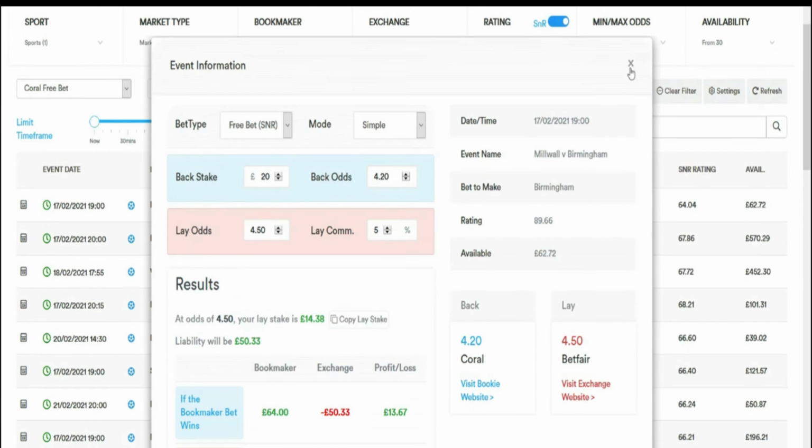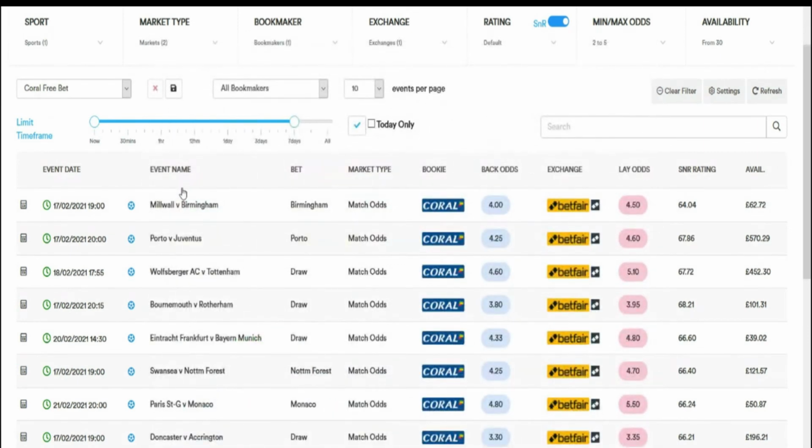So this is a really useful tool and calculator to have and to use. So don't worry about not having any betting experience or sporting knowledge. You really don't need it. This is a calculator that you'll use quite a lot, especially while you're doing sign-ups.